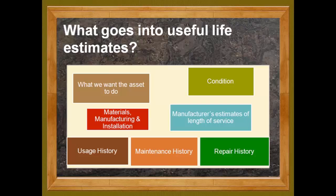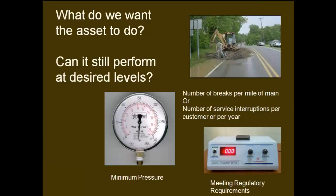If you're doing better with your maintenance, you may go way beyond what the manufacturer's estimate is. And then finally, the repair history can tell us a lot of information about how that asset is performing and how much longer we can expect it to perform.